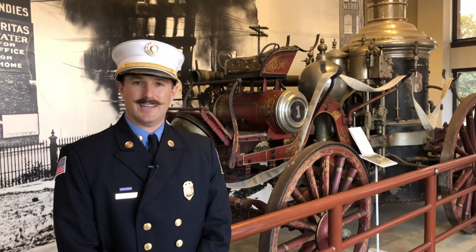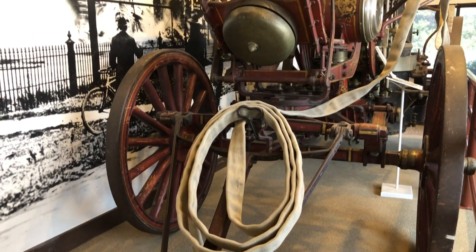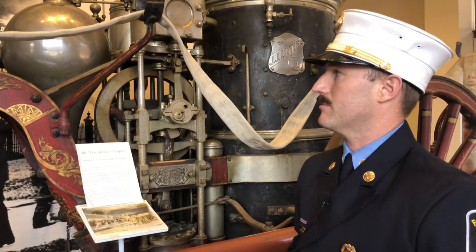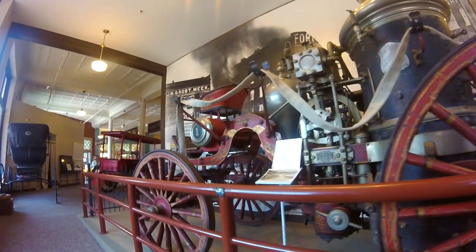In 1897, 1898, we started using horses to pull steam engines. That allowed us to pull a heavier steam engine. To keep this around in the city of Fort Smith for people to see, it's really neat. I think everybody should come down here and look at this.